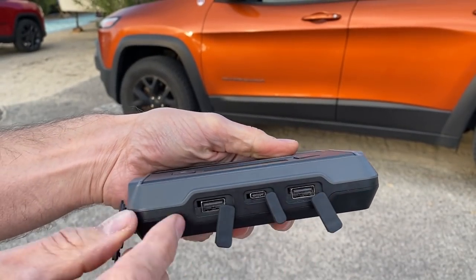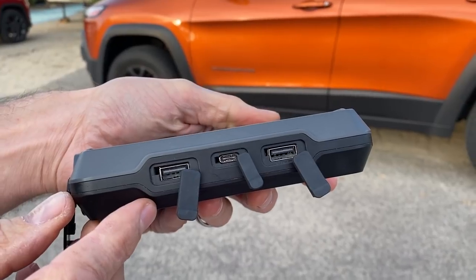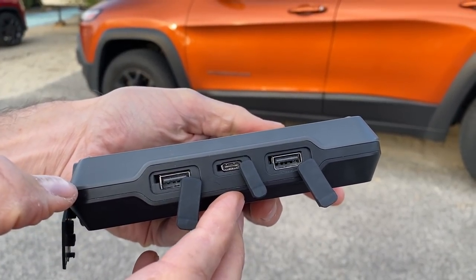Two USB-A ports here and one USB-C port. This has been fantastic. It's a little bulky, but it still fits in my handbag, easily into a backpack. And pretty much we don't go out without this because I don't like being out of juice on my phone.